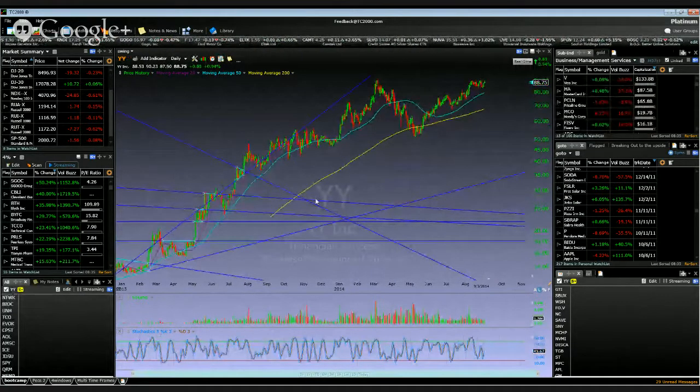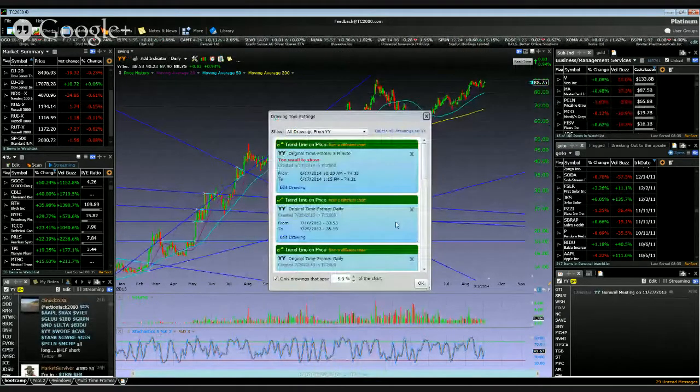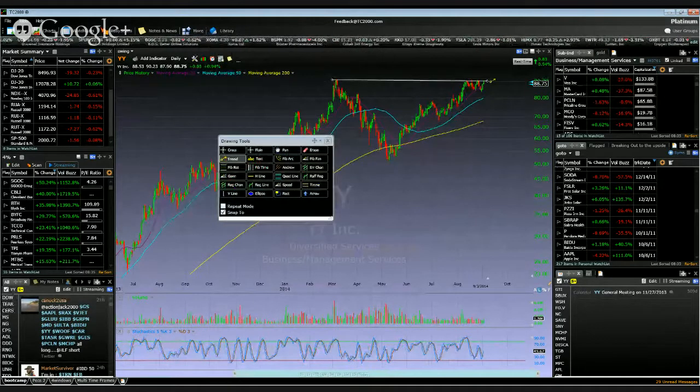All right, hold on. Why do I have so many lines in this chart? What do you like about this one? Flat top breakout. It's a new high. YY has a Sensei flat top breakout here.